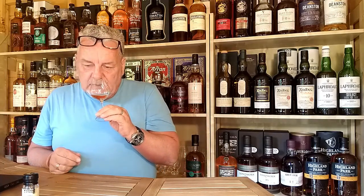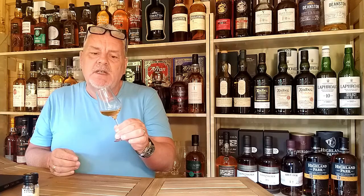Okay, straight away, it's up front, it's very fresh, clean, it's fresh fruit. I get some apples and pears. Lots of vanilla, lots of honey. Sure they're coming from the bourbon casks. I think this has been matured in a mix of first fill bourbon casks and refill bourbon casks, and I think there's a touch of sherry in there. Not much sherry, but there's a little hint of sherry.